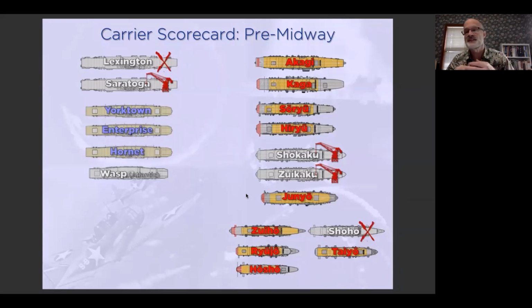Meanwhile, on the Japanese side of the docket, Shokaku was badly damaged during Coral Sea. Zuikaku, her sister, had her air group shot to pieces, and they lost the light carrier Shoho. So the Japanese at this point still have a fairly substantial advantage in terms of carriers.